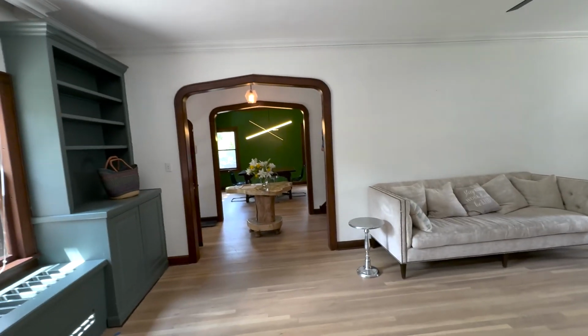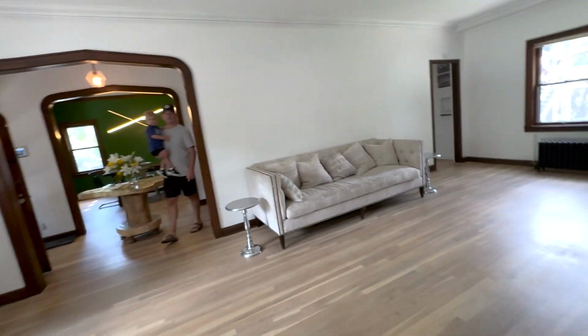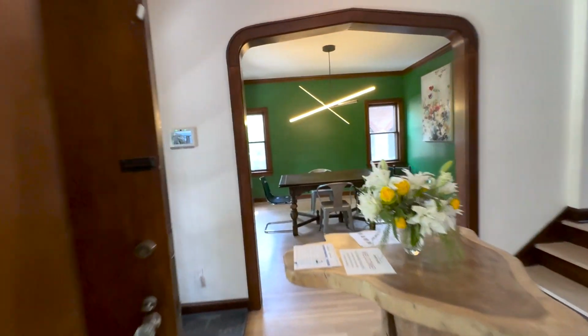So there's your main living room setup. We go through the dining room to get to the kitchen.